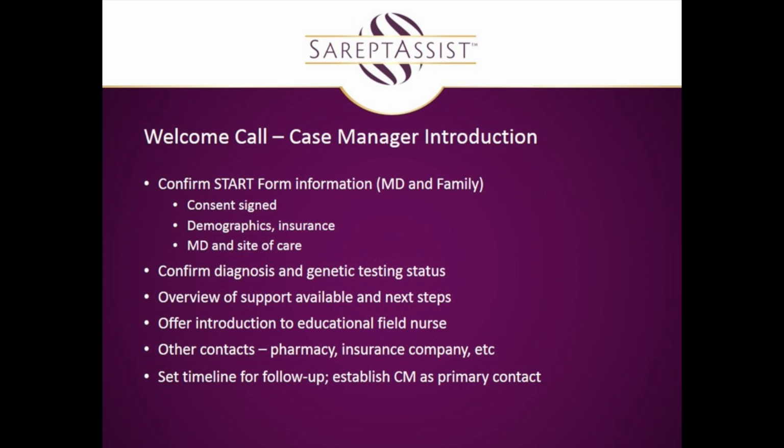So the first thing we do, after we get a start form, is we just want to make sure we have all the information correct, that we've got the right insurance numbers, that the consent has been signed that I've talked about earlier, that there's an understanding of who the doctor is, who the site of care is. We just want to make sure all that's very clear at the start.